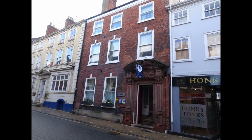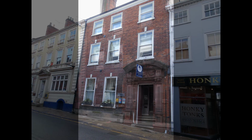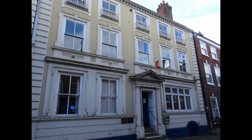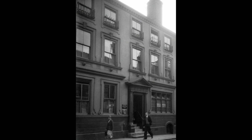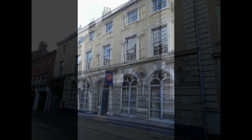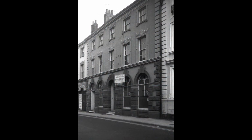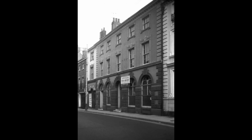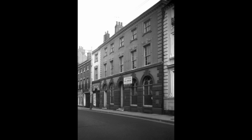This is number 38, now a bed and breakfast, but in 1900 it was the home of John Stacey, a surgeon who lived next door to Charles Muriel, another surgeon who lived at number 36 in 1900. Number 34 is the Norwich Citadel of the Salvation Army, formerly Mortimer's Hotel until its closure in 1968 and seen here in 1969.